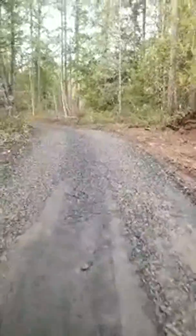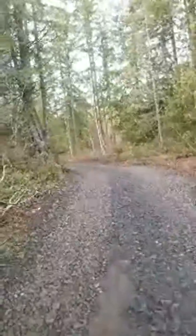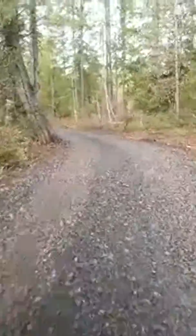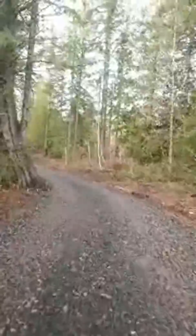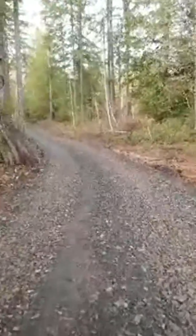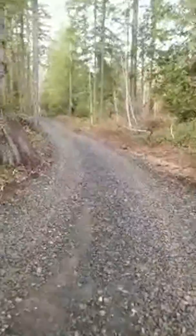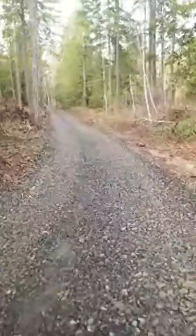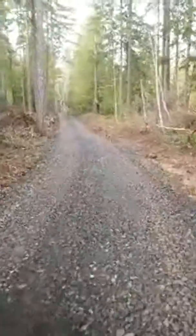Any animals show up yet? Oh yeah, we've seen some deer. We've definitely seen some deer down here. I haven't seen any coyotes. Heard some owls. Haven't seen any coyotes. Seen some deer. Seen some grouse.